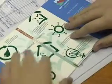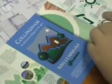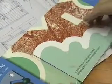Is it possible to design houses for the mainstream market that are both eco-friendly and affordable? Traditional homes, but they're also quite luxurious. The final touches are being added to a brochure that markets houses with a difference.